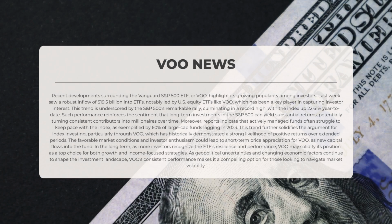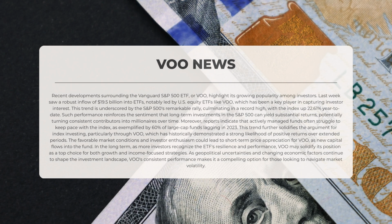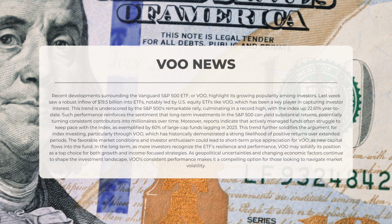Recent developments surrounding the Vanguard S&P 500 Exchange-Traded Fund, or VOO, highlight its growing popularity among investors. Last week saw a robust inflow of $19.5 billion into exchange-traded funds, notably led by U.S. equity exchange-traded funds like VOO, which has been a key player in capturing investor interest. This trend is underscored by the S&P 500's remarkable rally, culminating in a record high with the index up 22.61% year-to-date. Such performance reinforces the sentiment that long-term investments in the S&P 500 can yield substantial returns, potentially turning consistent contributors into millionaires over time.